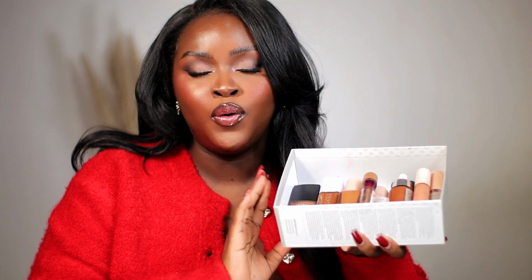So I gathered all my gorgeous foundation. I had to really round them up because then I would have probably been putting them all, but I just thought, let me put the ones that I use the most.